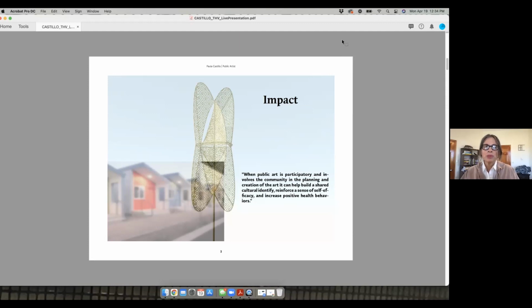This community sculpture will become a joyful and enduring landmark in harmony with your message of Tiny Home Village. And I quote from the committee's prospectus: "When public art is participatory and involves the community in the planning and creation of the art, it can help build a shared cultural identity, reinforce a sense of self-efficacy, and increase positive health behaviors."